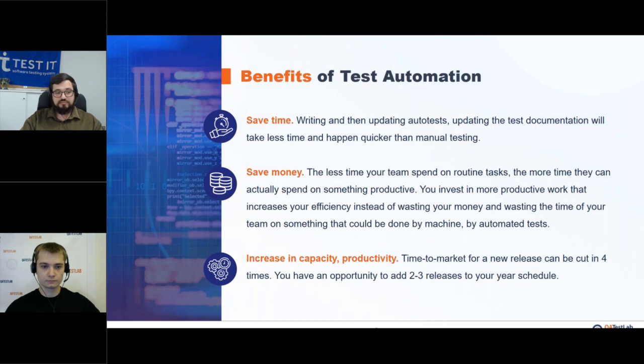So, Oleksii, from your point of view, from a technical aspect, what benefits can automation bring to the project? First of all, as you said, it can offload some work from manual testers, and then they can spend more time testing what is more critical. Second, automated tests are usually faster, and once they are created, they can be executed as many times as needed, and they just don't get tired of testing same stuff.